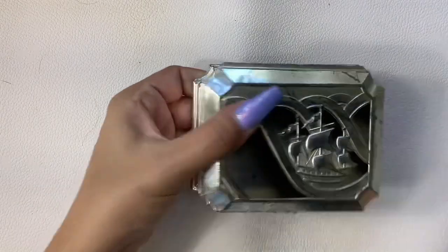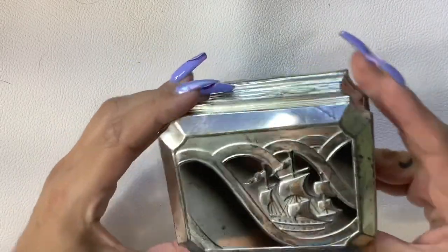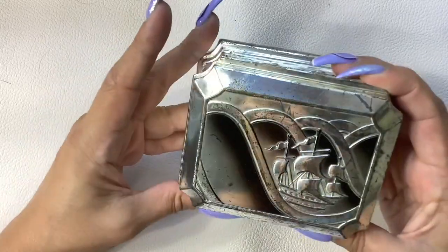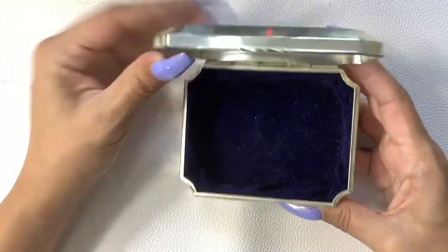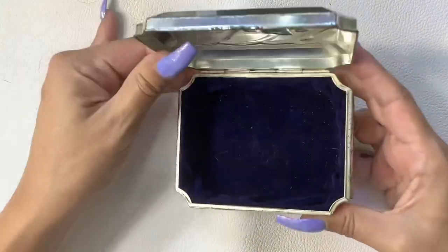All right, then we have this one, which is the last of the actual boxes. And then we have a couple little bags. Let's see. So made in Japan. I don't think this is silver. I'm sure the jeweler would have taken it. It's probably a silver plate. There's the inside. It's like a blue velvet.